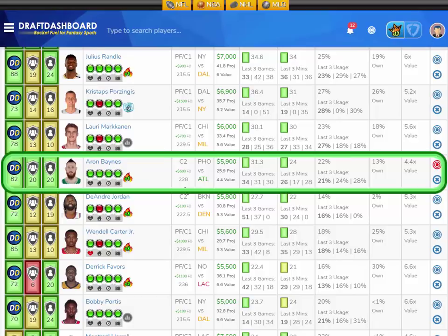With a 22% usage rate, he's going to be about 13% owned, projected at 25.9 fantasy points here tonight. He's 5,900 DraftKings salary and 600 more on FanDuel. Vegas thinks there's going to be 228 points scored in this game. This is a home game, a fast-paced game, a great matchup, so I like Aaron Baines here versus the Atlanta Hawks.